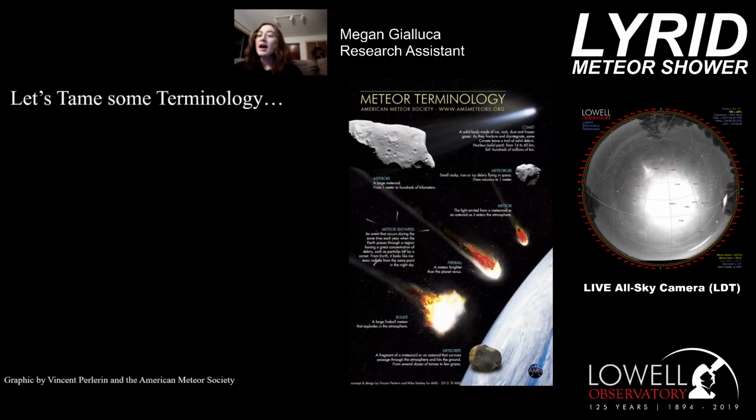So meteor terminology, this graphic that you see on the right side of your screen, phenomenal graphic. It was published by the American Meteor Society, specifically created by Vincent Perlerin. So if you ever need a little reference guide, definitely try to find this graphic. Just because it can be a lot of information at once, I'm going to go things a little bit more slowly with everyone. So right off the bat, you have three terms that are going to be super important.